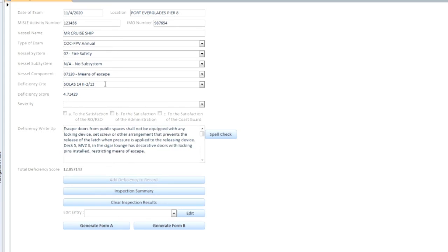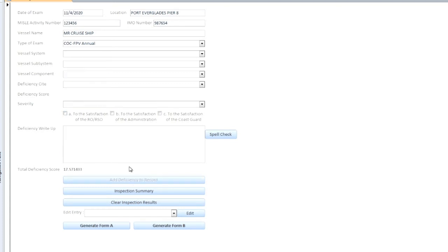And now we have to modify our deficiency site to accurately reflect what we found. In this case, it's 13.3.2.6.2.3. We drilled it right down to the appropriate deficiency site. And for severity, they gave them a little bit of time in this case. Add deficiency to record. Okay. Hopefully you're starting to get the hang of this.